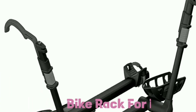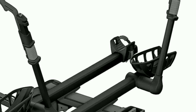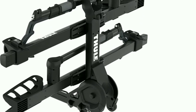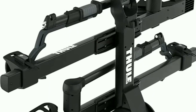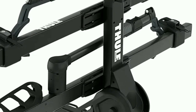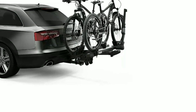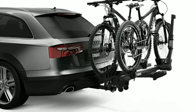The Yakima Hold Up 2 bike rack for Dodge Durango is the epitome of convenience and reliability for bike enthusiasts on the go. Its robust and user-friendly design allows you to effortlessly load and secure 2 bikes, making it an ideal travel companion for adventurous souls. The tilting feature enables easy access to the Dodge Durango's rear cargo area without removing the bikes, streamlining your journey. The hold-up strong arm technology ensures a secure and gentle grip on your bike's frames, protecting them from scratches and damage.